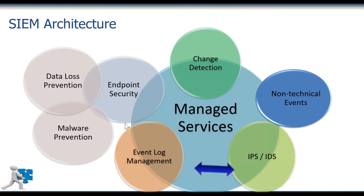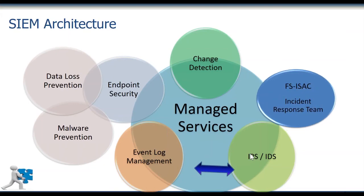They're doing data loss prevention, endpoint security, and malware prevention. Then of course the managed security service provider is scanning ports and looking for open ports that haven't been shut. We're monitoring the logs in real time, but also from a trend perspective, correlating logs to network traffic, and utilizing emerging threat signatures to stay on top of IPS and IDS. And then the third team is the incident response team, and they are trying to monitor for non-technical threats. They're the ones watching FS-ISAC and that sort of thing.